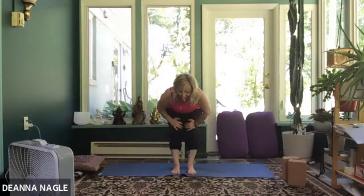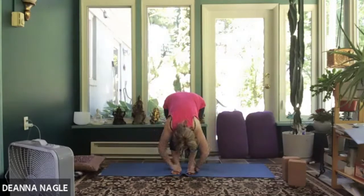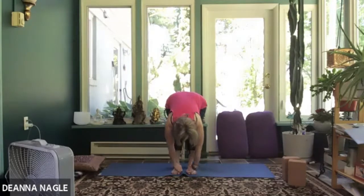And then spread the toes out. Okay, so when we do some different things now, I want you to be aware, when are you doing that grippiness with your toes, okay? Inhale, let's reach those arms up. And as you exhale, let's fold forward over the leg.